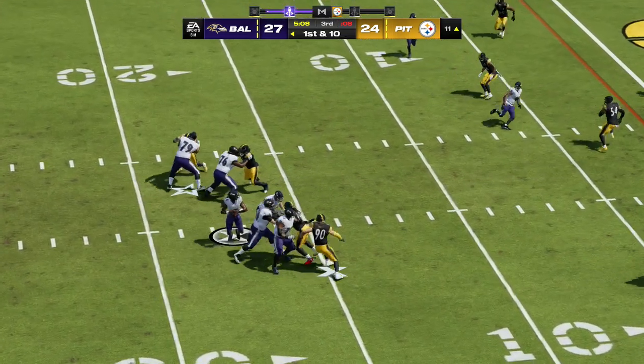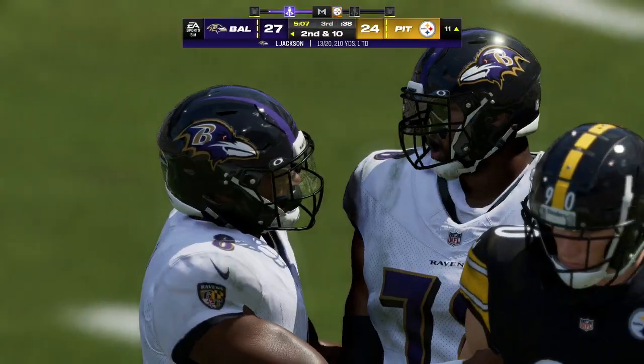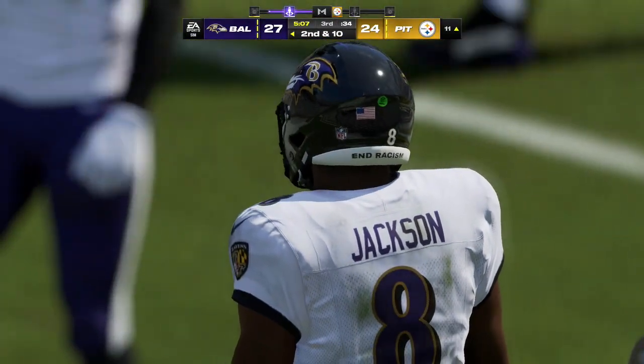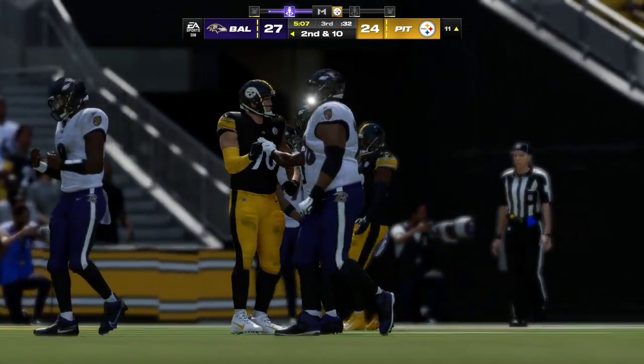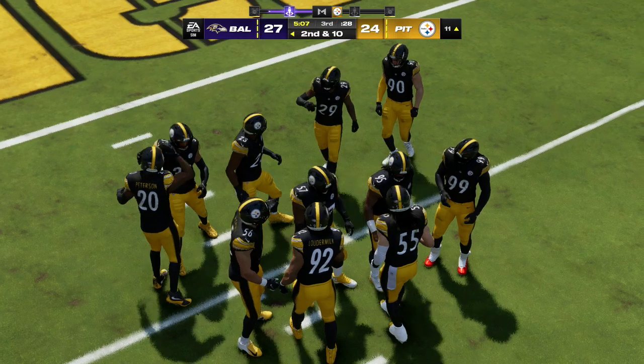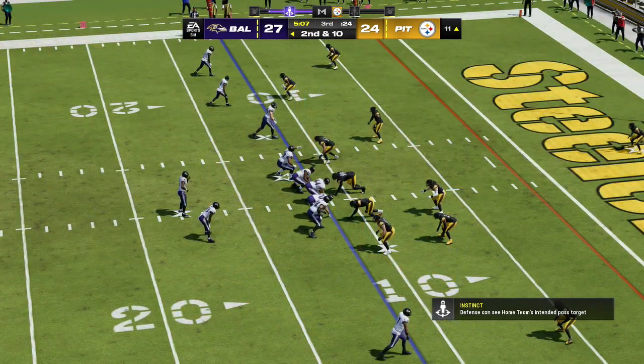Big play results. Jackson, his throw incomplete. From the snap, he certainly looked like he knew where he wanted to go with the ball, but surprise, that guy was covered. So that took his attention elsewhere to no avail. 2nd and 10.